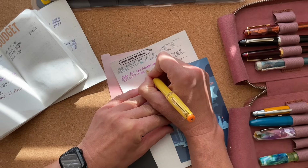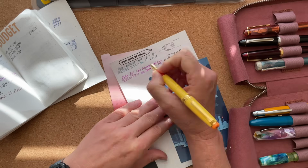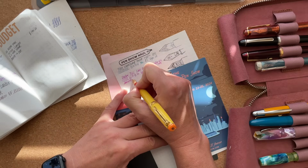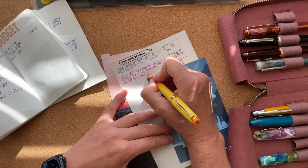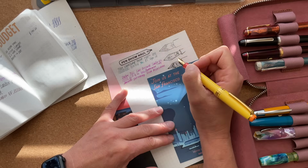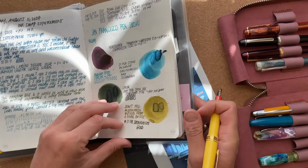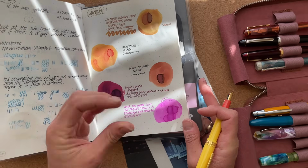This is Pannonia, Amarillo Stationery, Rosa Mexicano. This is definitely much pinker than I thought it would be. I thought it would be more magenta, purple leaning, darker.